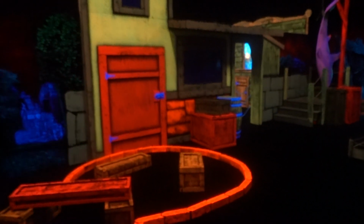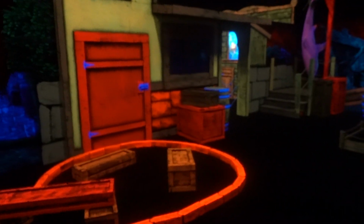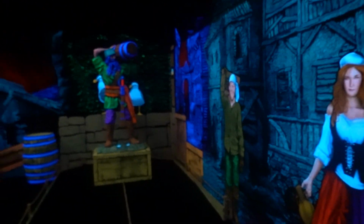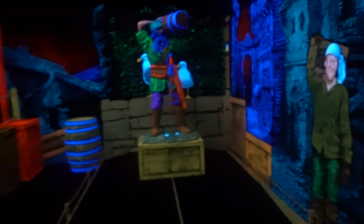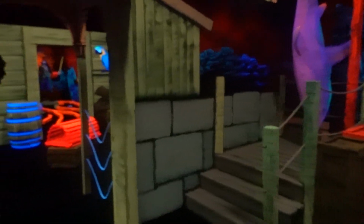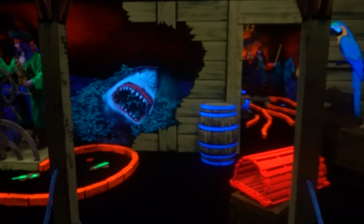I mean, it basically shows pirates interacting like in a pub, because this is a pirate-themed mini golf. And there's audio in this room. We turned it off. And we're gonna walk around, and you can kind of see this mini golf. This is a beautiful mini golf. This mini golf is about 5,000 square feet.